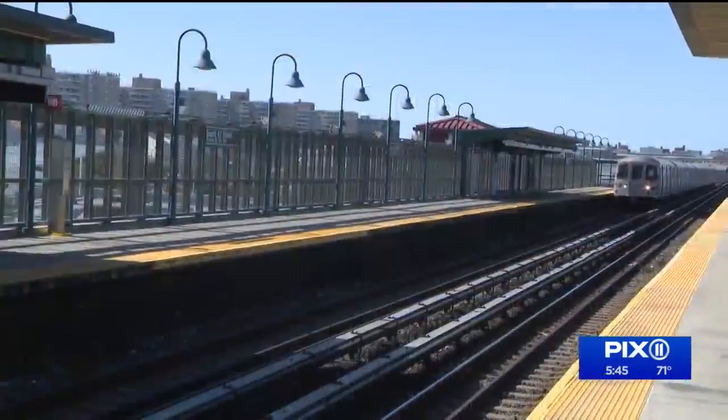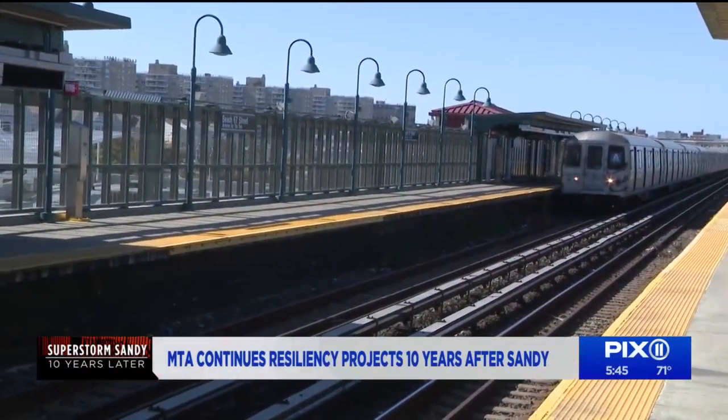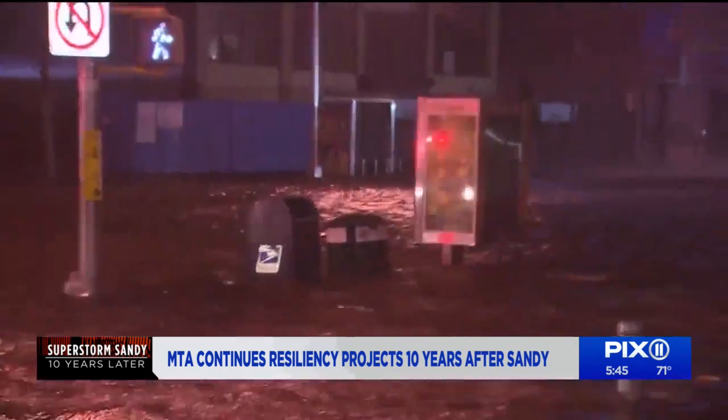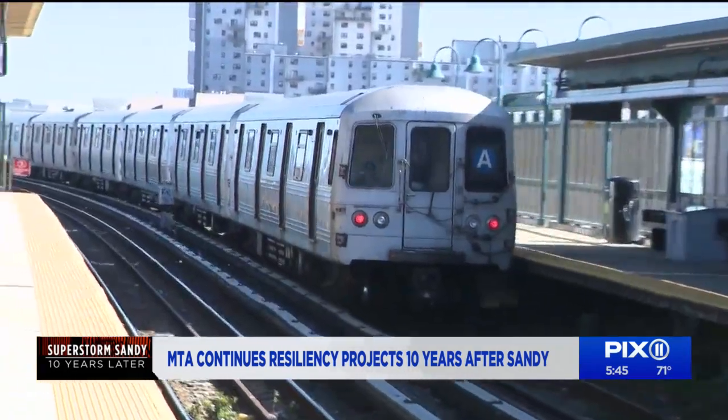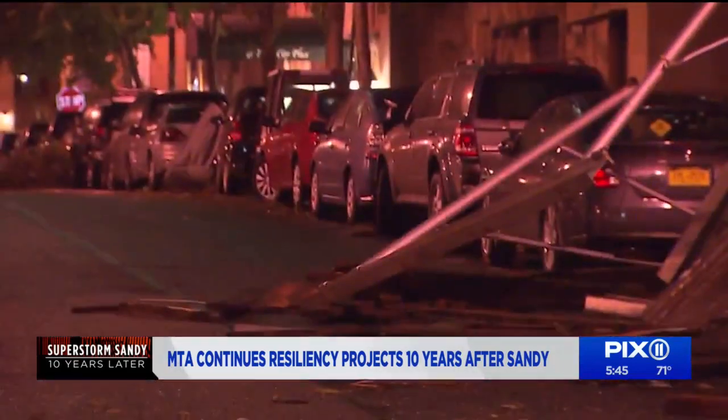Clear blue skies and the train is on the way. This view is the opposite of what was headed to the city 10 years ago this week. We can hope that it doesn't happen again. Shalada Hutcherson waits for the A train at Beach 67th in the Rockaways. The trip always takes her back to the last week of October 2012.